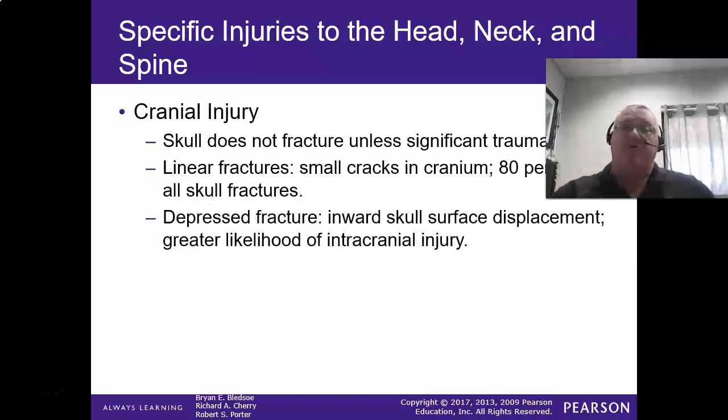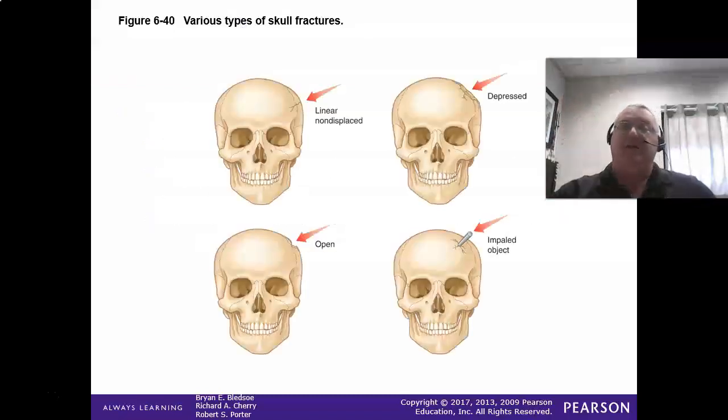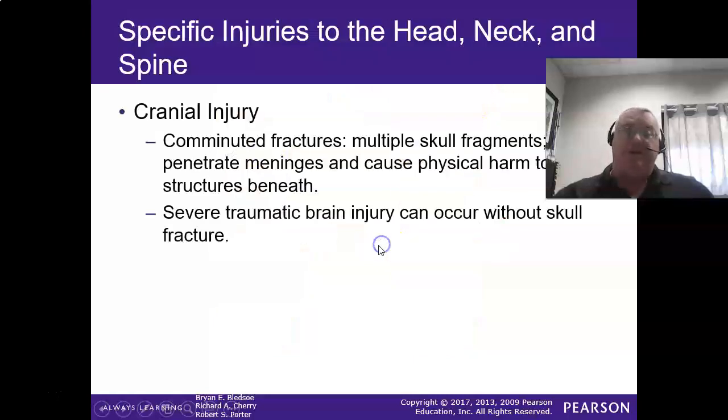Linear fractures are small cracks in the cranium. About 80% of all skull fractures are linear skull fractures. The depressed ones, that's where the skull actually goes inward into the patient. So these are examples of the types of skull fracture. An impaled object, an open skull fracture, is when you actually have brain to the scalp area. Linears are our big ones here, gang. They're the ones that usually form a crack. And the problem with the depressed skull fracture is we don't want to push down on that and cause any more problems. All right.